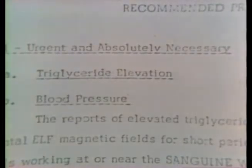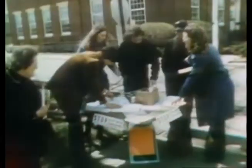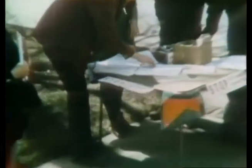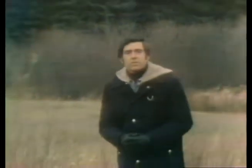That 1973 report minced no words on this subject. Under the heading, Urgent and Absolutely Necessary, the panel of scientists recommended further animal and human studies. Since the human part of that is not being done, the first people to be exposed to radiation from Seafarer would be the people living on that grid. The Navy over the years has spent almost $100 million on this project.